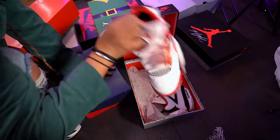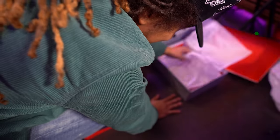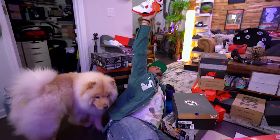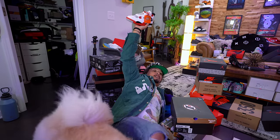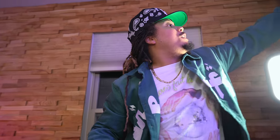Jordan 4 Fire Red. And another Jordan 4 Fire Red. Tony D2 Wild's. Oh no. Last but not least, Nike Air Fear of God. This is the Tony D2 Wild's entire sneaker collection.